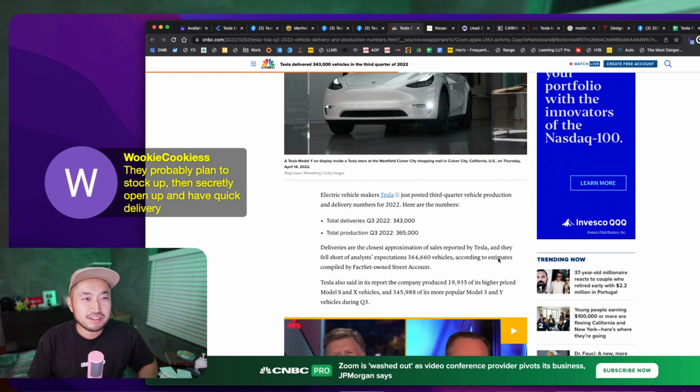But super interesting to see what is going to happen in this next quarter. Is Tesla going to try and incentivize people to take delivery, because they haven't done that for a bit, and I definitely think they're going to do something about it.